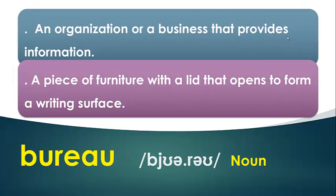Guys, I'd like to tell you that a word's meaning depends on the context it is used in. Like when I say my clothes are in the bureau, this means a piece of furniture. But bureau, as a noun, can mean an organization or a business that provides information. So it has two meanings, and even more, according to the context it is used in.